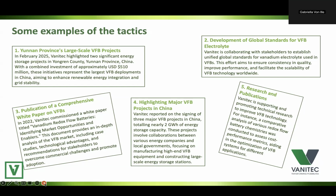Some examples of the tactics that I just mentioned here. In February this year, Vanitec highlighted two significant energy storage projects in China, with a combined investment of approximately 510 US million. These initiatives represent the largest vanadium flow battery deployment in China, aiming to enhance renewable energy integration and grid stability.